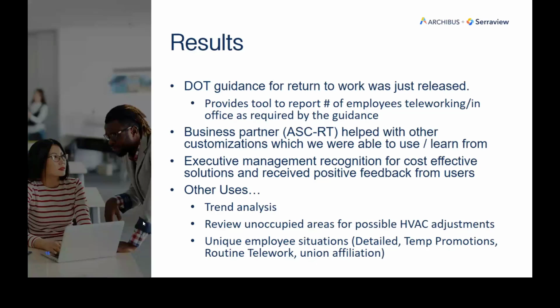We also found the facility managers are going to be able to review those unoccupied areas for possible HVAC adjustments and possibly save some energy dollars. So if we have a building where everybody is teleworking 100% of the time, they can now see that on a floor plan and quickly decide that maybe we don't need to be cooling this building at the same temperature or as often. So if it's always vacant on Fridays, then we can make those adjustments.